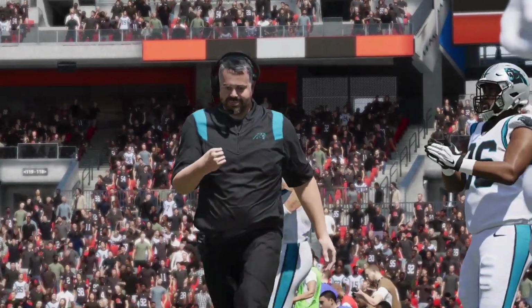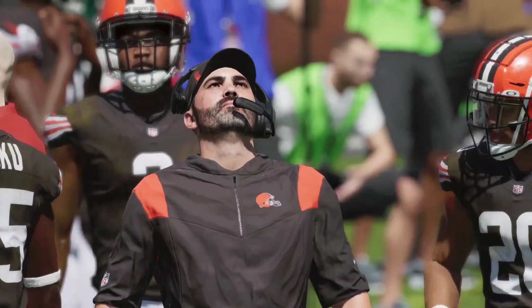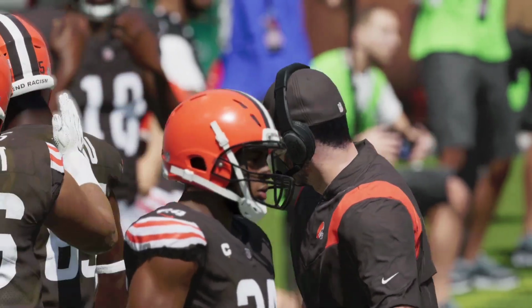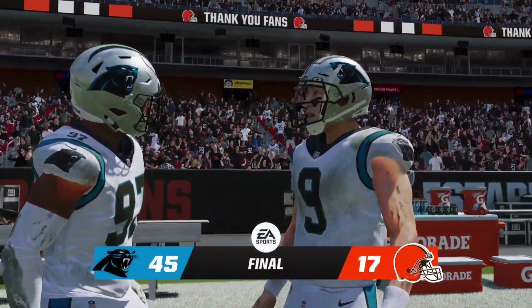So this one is over. A victory for Carolina. And we talk so much about the turnover battle, determining who wins, who loses. This game, no exception. Error-free football, no turnovers at all, and they win it.